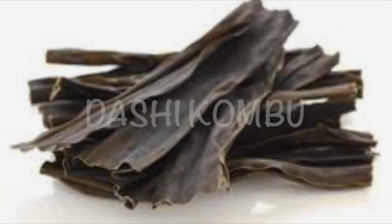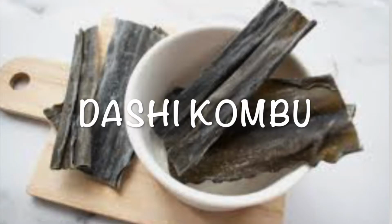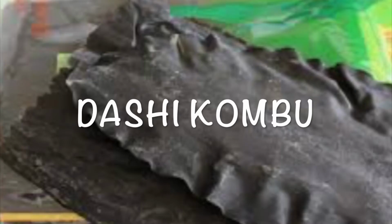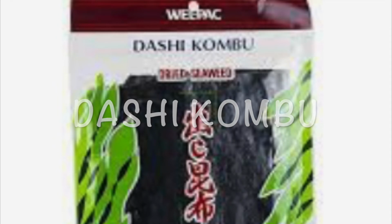This is Dashi Kombu, which is a seaweed. This powerhouse superfood is known for its ability to reduce blood cholesterol and hypertension. It's high in iodine, which is essential for thyroid function. It helps oxygenate the cells, supports the immune system, and provides numerous vitamins and trace minerals. It's antioxidant, anti-inflammatory, anti-cancer, immunoregulatory, and antiviral. Studies have shown it to reduce metabolic syndrome and increase the breakdown of fats. I purchased my dashi at the Asian market. It won't break down completely while cooking, so please remove it before eating.